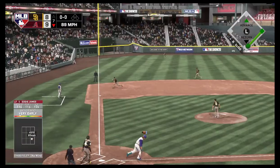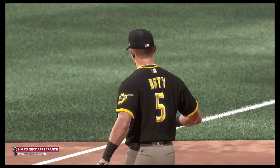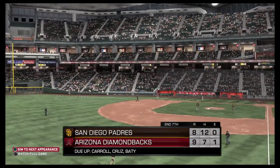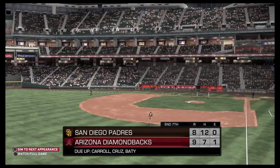A bouncer to the left side. Beat it out, beat it out, beat it out. And the throw to first is in time, but the damage has been done as the side is retired. So 3 runs in the inning on just 1 hit, but it was a big one, the home run. 8th inning coming up. D-backs out in front, 9-8.